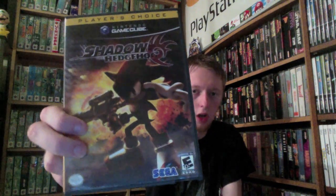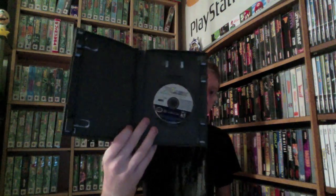The only Player's Choice one is Shadow the Hedgehog. So this one's not for my collection, but it is complete. I have this on eBay right now. It's like a $10 game. Next we have X-Men Legends 2, Rise of Apocalypse. Missing the manual. That one is going in the collection.